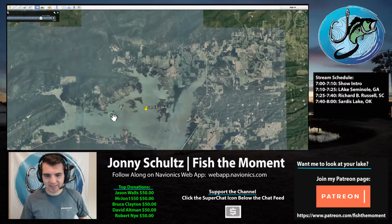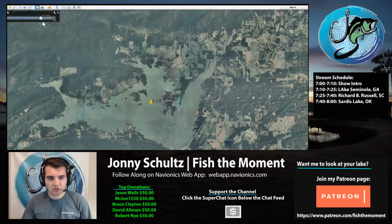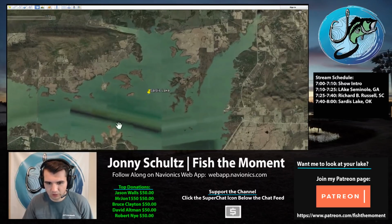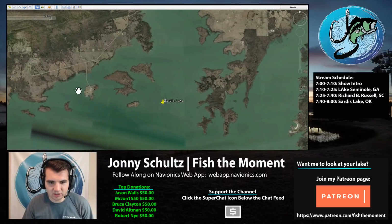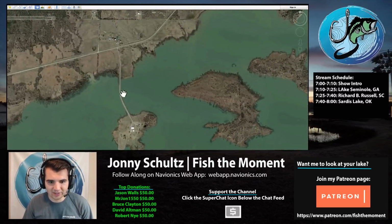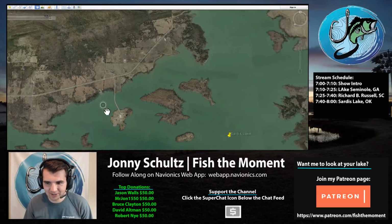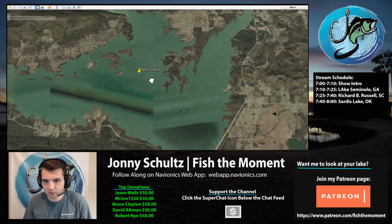But this is Sardis Lake in Oklahoma, and it's a really small lake. And as you can see just from the colors on it, it's kind of hard to see the colors on this lake because it's got some weird picture distortions. But basically, if you look at it, this lake is chocolate milk year round. It's just super dirty. It probably has like a foot to 6 inches of visibility on the main lake, and it's just shallow and muddy. And it's a really good lake. I heard you catch some really good.